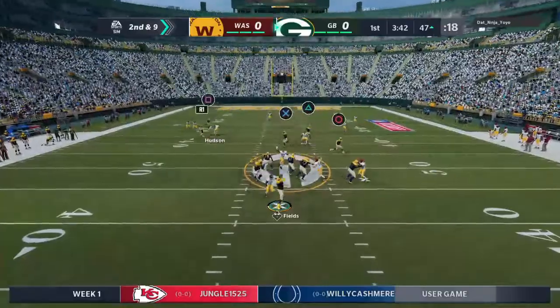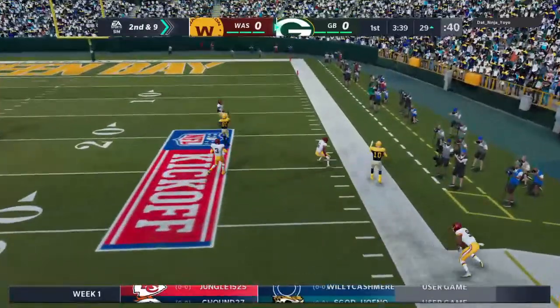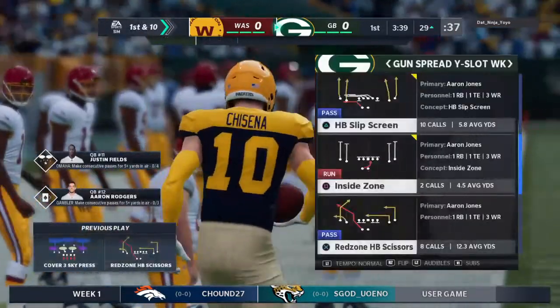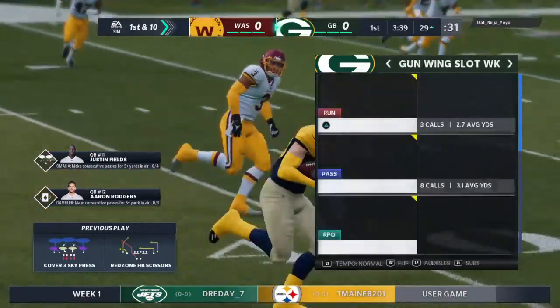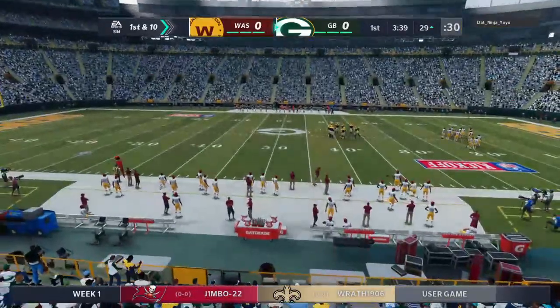Out of the gun, they'll look to throw. Firing quickly here, and that's complete. And he is out of bounds, but not before he's inside the 30. The catch and run, good for 18 and a 1st down. Really been an ideal start for them. They get the turnover on the opening possession. Now here they are moving the ball straight down the field on their 1st drive.